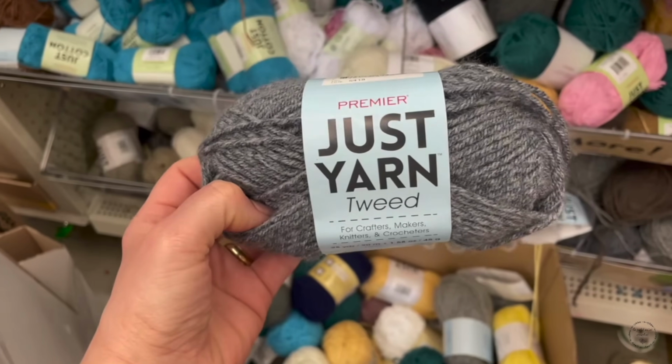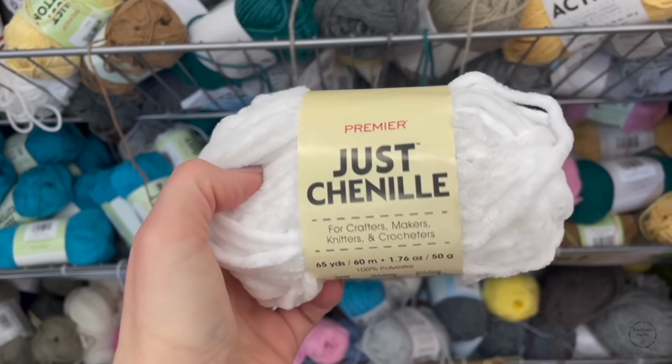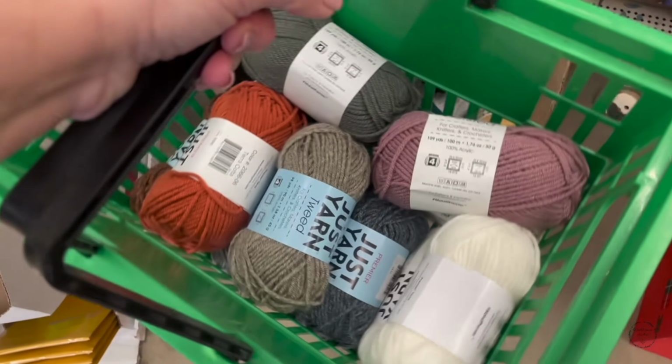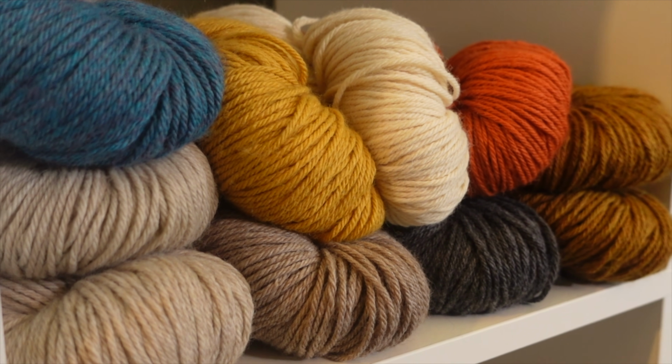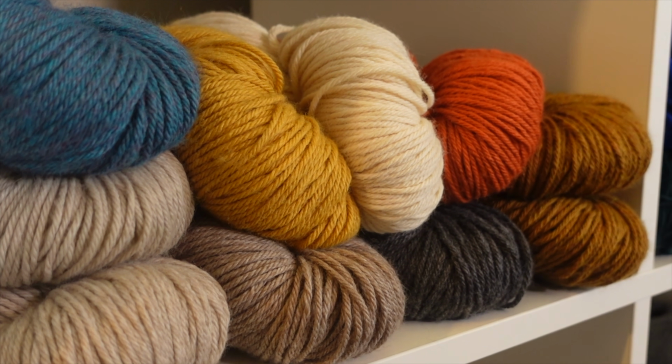The next yarn stash personality type is the minimalist. The minimalist is the person who only buys yarn for the projects that they are going to be working on at that moment. Minimalists typically don't need much of an organization system because their stashes are pretty manageable. Most of us start off in this category, but then somehow, some way, we end up in the next 3 personality types.